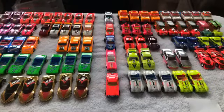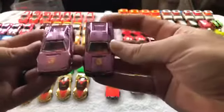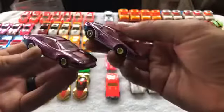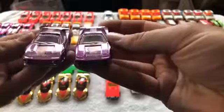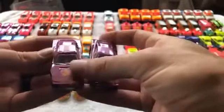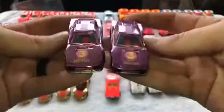So the first two, we'll go with the Ferraris, the Testarossas. And my lighting is terrible in here. We have some cloud cover. But these two are pretty close to the same. There is a Tampo variation. So let's see if I can turn this on here. Maybe it'll help.